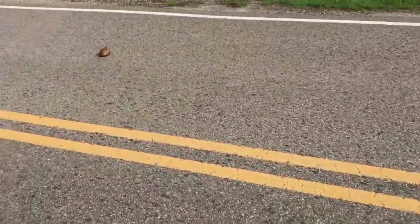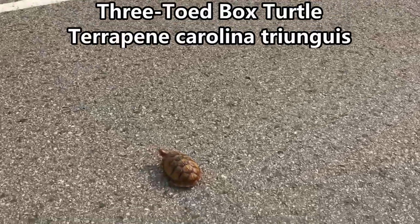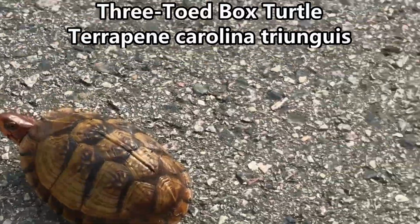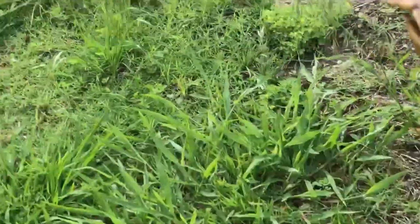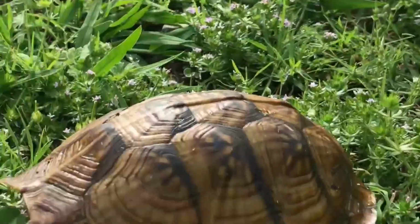Alright, morning everyone. Looks like we're starting our day off early with a beautiful three-toed box turtle. Look at the colors on this guy. Anyway, there's a car coming, so let's get him up off the road. Set him down in the grass.